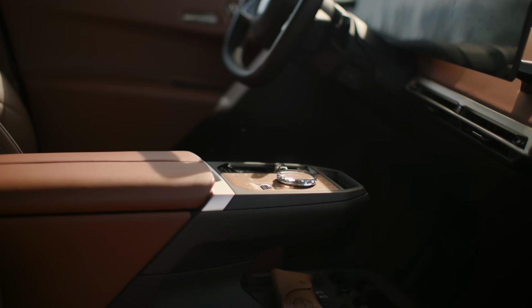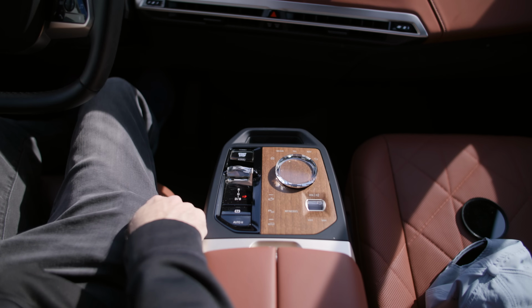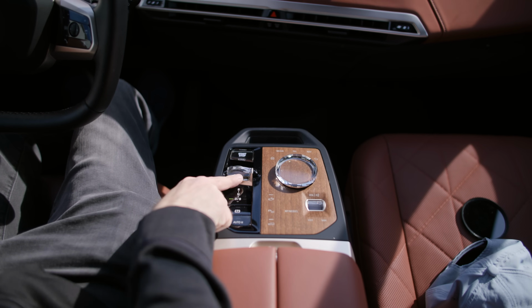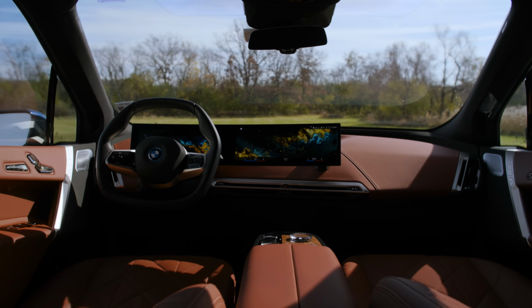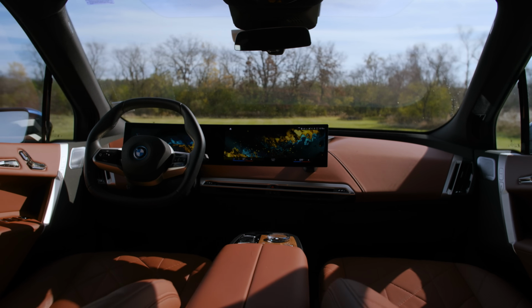They haven't removed all the physical controls, of course. Your window switches are all physical, your seat adjustment, your door locks, and your shifter still has mechanical controls. But then you get to the things with the electronics, and they've gone to this curved display, which after a while of looking at it, you think it's pretty nice.